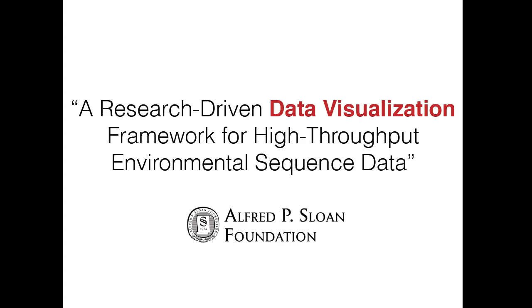So specifically, I'm going to be talking about a software package that I was leading development of through the Alfred P. Sloan Foundation. So I am principal investigator on a grant to develop a research-driven data visualization framework for high-throughput environmental sequence data. So this is a novel software framework to try and bring in more visual analytics into the analysis of genomic data sets. And really, this grant was to develop a prototype software framework, which hopefully will be adopted by the community and used by other researchers.